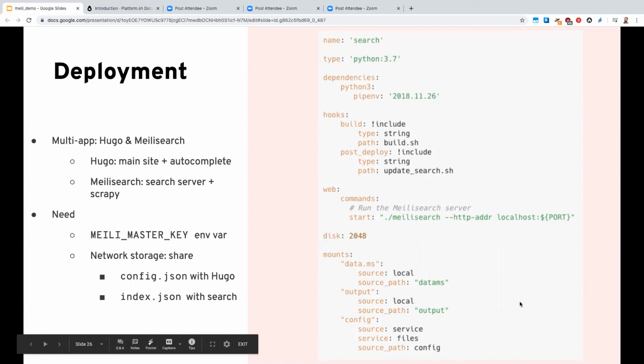So the feature that we ended up implementing in order to pull this off is, you can see here in the app YAML file that we have defined for the search server, that we build it, and we run all of our posting to that server once we've gotten the index. I should mention that because we need to wait for Hugo to finish its build process in order to get that index in the first place and post it to Meilisearch, we've pushed back that posting to this post-deploy hook.